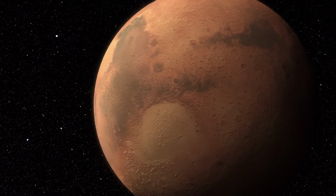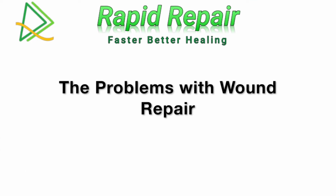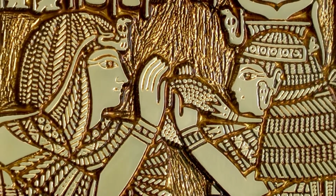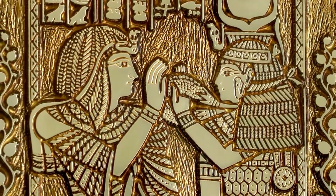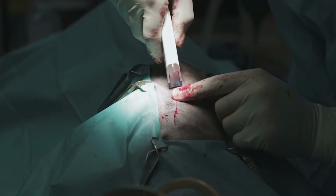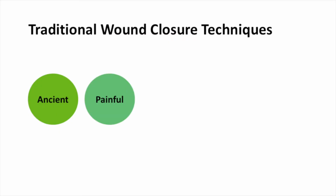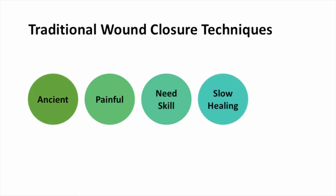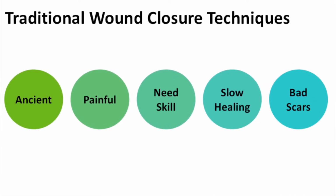But before we go too far into the future, let's go back and look at how and why this technology was developed. The problems with wound repair. Wound repair hasn't changed much since the Egyptians started stitching skin closed over 3,500 years ago. Current methods, including stitches, staples and glues, follow the same ancient principle of simply holding the edges of the wound together until the skin heals itself. These methods are painful and traumatic, as I'm sure many of you know. They require training and skill to apply, the wounds take weeks to heal, and 10% of patients are left with a bad scar that can impact mobility and have lifelong effects on their physical and mental well-being.